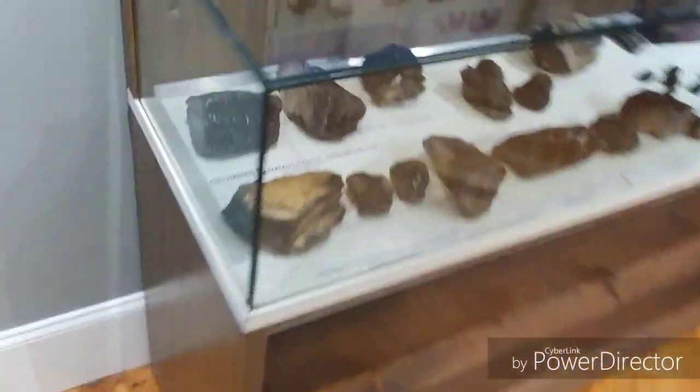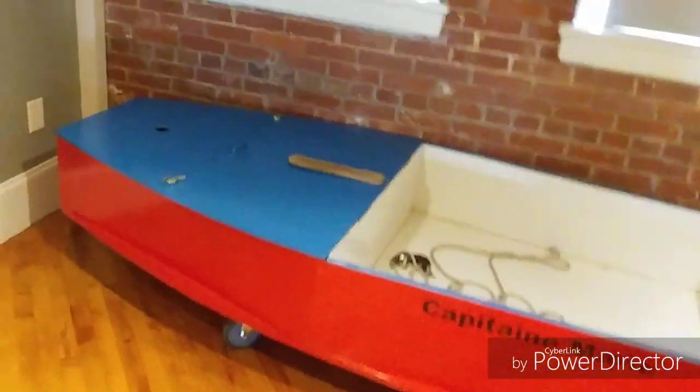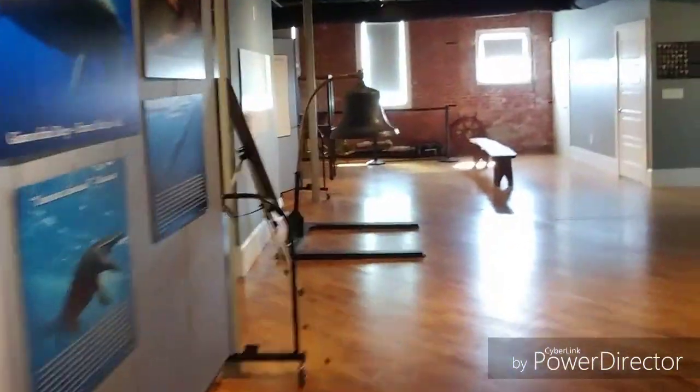So, yeah. I don't know why they have this. I don't know, some kid's boat maybe? I don't know. And there's some dioramas concerning the animals there.